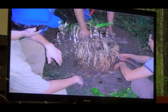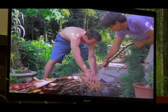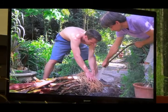So if you have clumps like that, the way to deal with them is with water. So you do that, basically get the thing tilted up sideways in its hole, and then with hoses, just use that to wash all the dirt off. And then use a shovel or a machete or a saw to cut it down into smaller pieces.